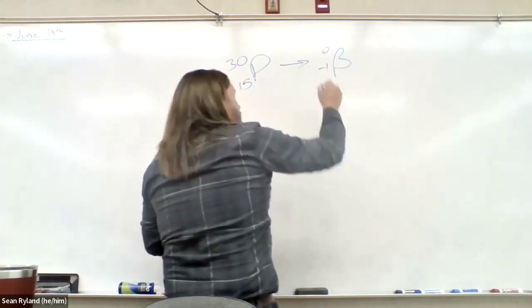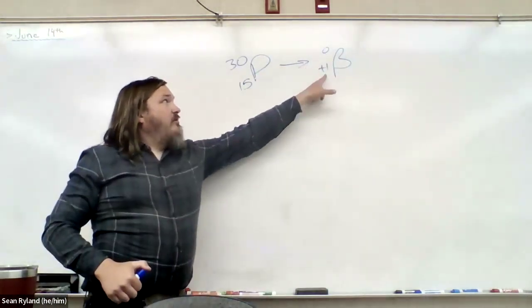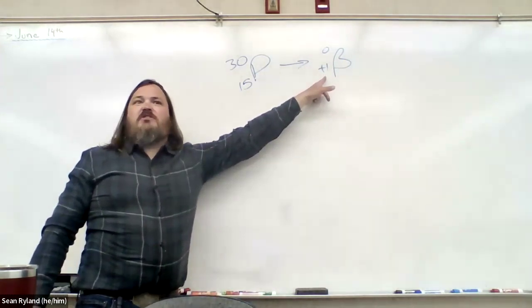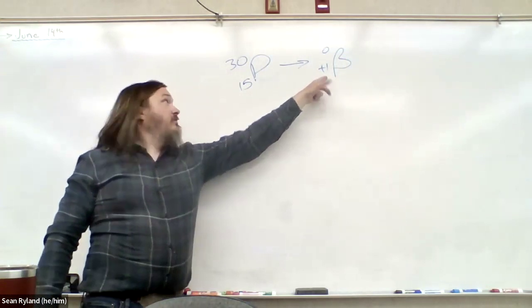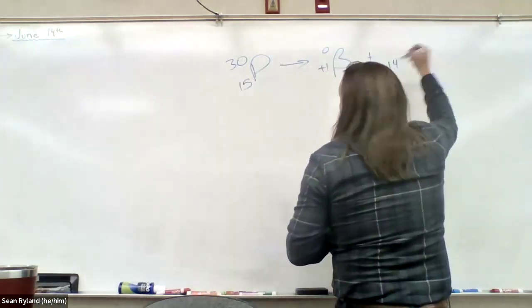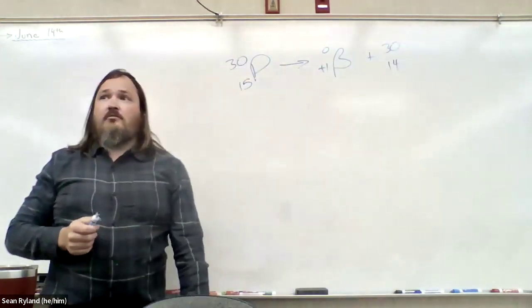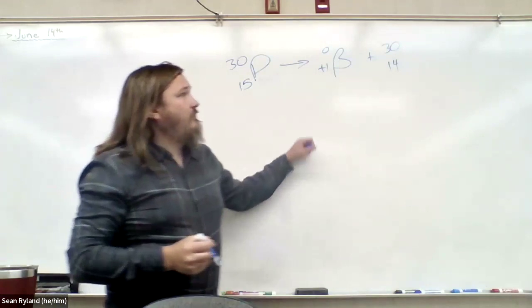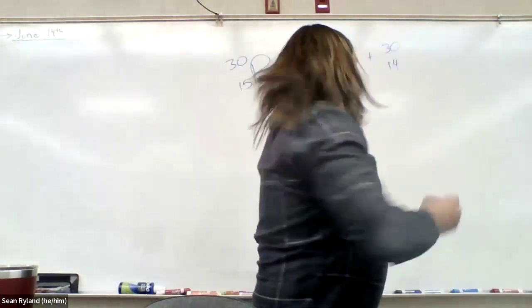But the mass number didn't change. So if we lost the positive charge from the nucleus, what's the new positive charge on the nucleus? 14. But the mass didn't change, so it's still a mass of 30. Then we just look at our periodic table. Okay, 14 is silicon.